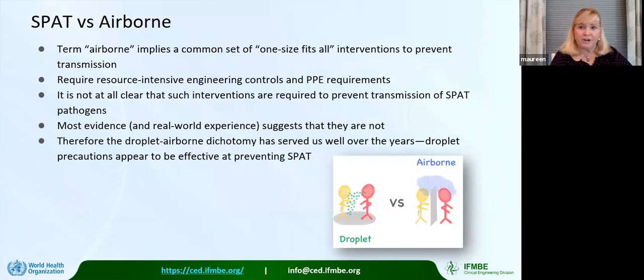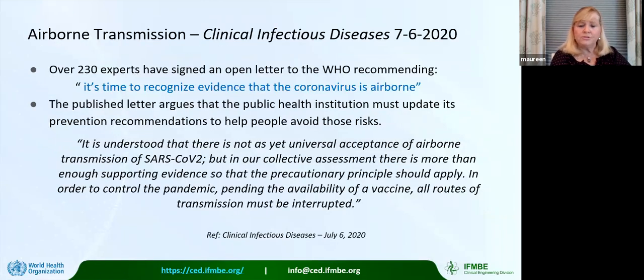So that term of airborne implies a common set of one-size-fits-all interventions to prevent transmission. It requires that intensive engineering controls that I just mentioned and very specific PPE requirements. So this is what's not really clear of whether we classify this as airborne, or, as most evidence suggests, it's much more a droplet type of transmission. But as we know, in certain situations, as we mentioned earlier, with very closed airspace, these small aerosols can cause more of an airborne transmission.